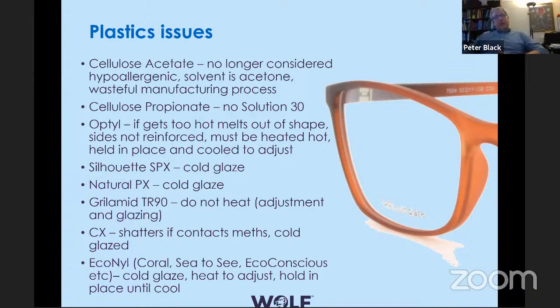And the Econile material, cold glaze again, but you can heat it to adjust it. It needs to be heated pretty hot and again held in place until it's cool in order for the adjustment to stay.